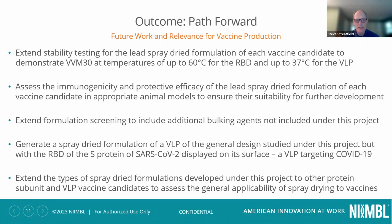And then more generally, just to extend the types of spray-dried formulations developed under this project to other protein subunit and VLP vaccine candidates, to assess the general applicability of the spray drying approach for vaccine formulation and development. And that wraps up the presentation.